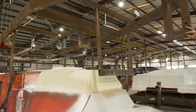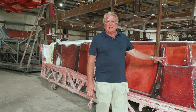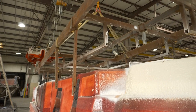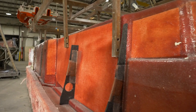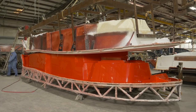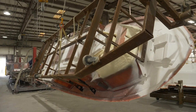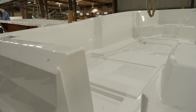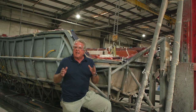Now we've watched them build the hull, the structural grid. This is the deck. They're ready to pull this off the mold using this hoist attached to these sacrificial bulkheads. They'll pull it up, flip it over, and bond it to the structural grid and hull that you just saw built. So far, we've watched them build a structural grid and a hull.